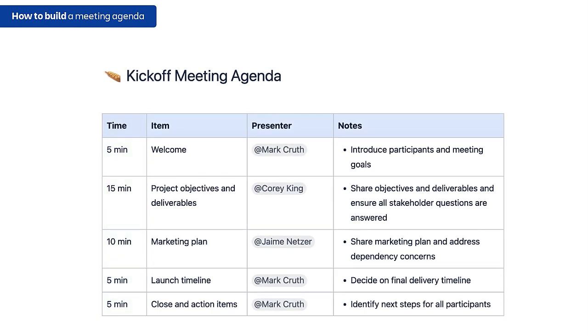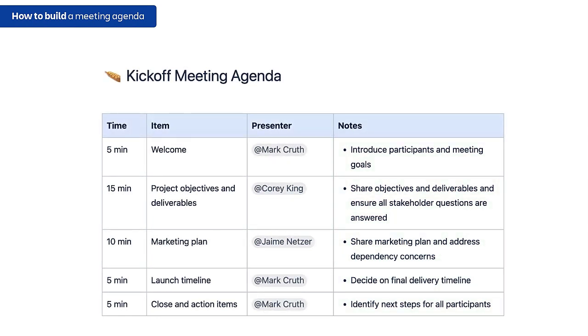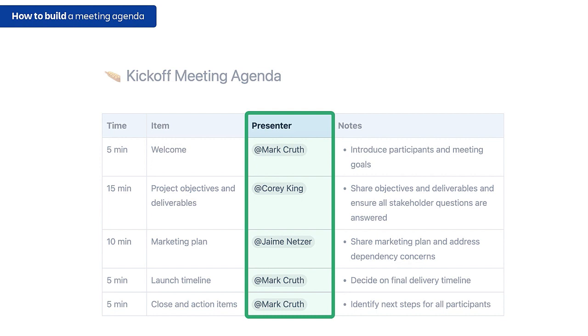Within your agenda, make sure you identify what the outcome is for each one of those topics. Yes, I want to present on something, but why am I presenting it? Again, am I information sharing? Am I trying to make a decision with this group? Am I trying to gather ideas? Be very explicit. And then also identify who's going to own that topic.